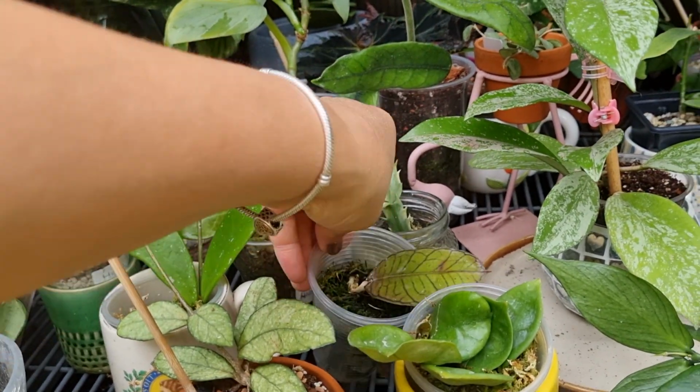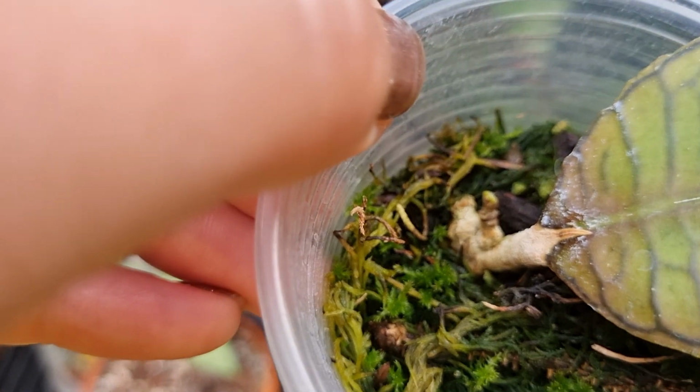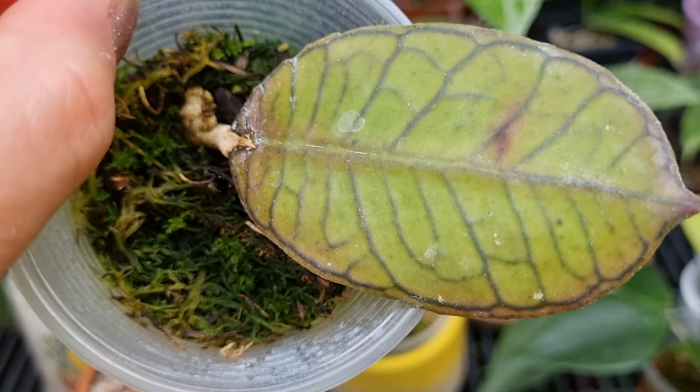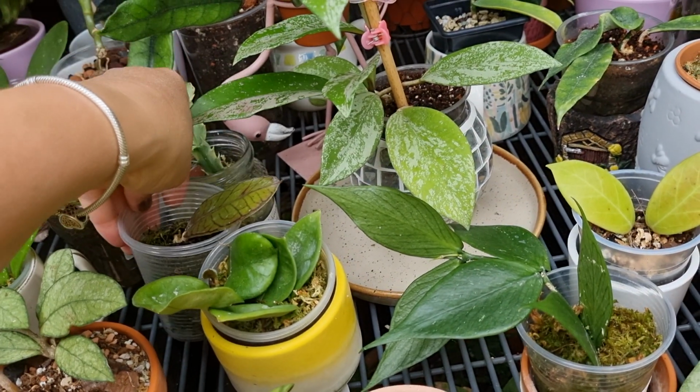Another one that is growing, and I'm so happy. This is my Hoya Gunungading. Look at that. Very slow, but it's growing, and I'm so happy about it. Gorgeous, gorgeous pattern on the leaves. Very beautiful.